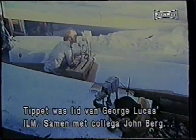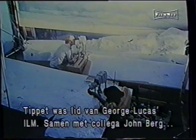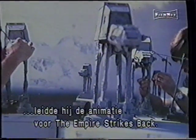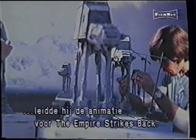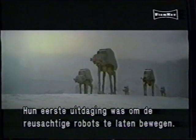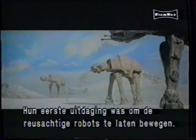An original member of George Lucas's Industrial Light and Magic, Tippett, along with ILM colleague John Berg, was put in charge of the stop-motion animation department for The Empire Strikes Back. Their first challenge was to design and animate the giant Imperial walkers.